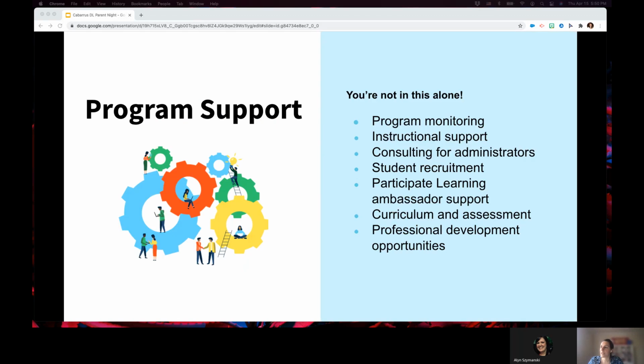And let's move on a little bit to that program support that we provide at Participate Learning. As Alan was saying earlier, I am the person of contact for the programs at Cabarrus County. I work very closely monitoring those programs, making sure they are being implemented with rigor, with fidelity. I do continuous visits to those schools. I do check-ins with the principals, with other administrators, with district people, and of course with teachers.